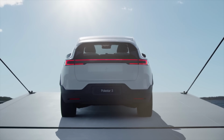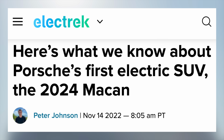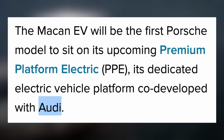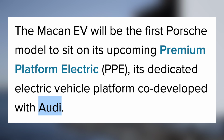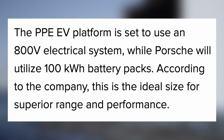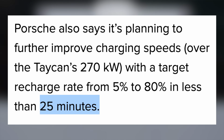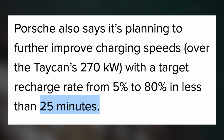Porsche is on track to unveil their first fully electric SUV in 2024. This will be Porsche's first vehicle built on their upcoming Premium Platform Electric, and this is co-developed with Audi. PPE, as it is called, uses an 800-volt architecture, and Porsche plans to build their cars with 100 kilowatt-hour battery packs here. In the future, improving on the Taycan, they also plan to get charging down to 25 minutes when going from 5 to 80%.